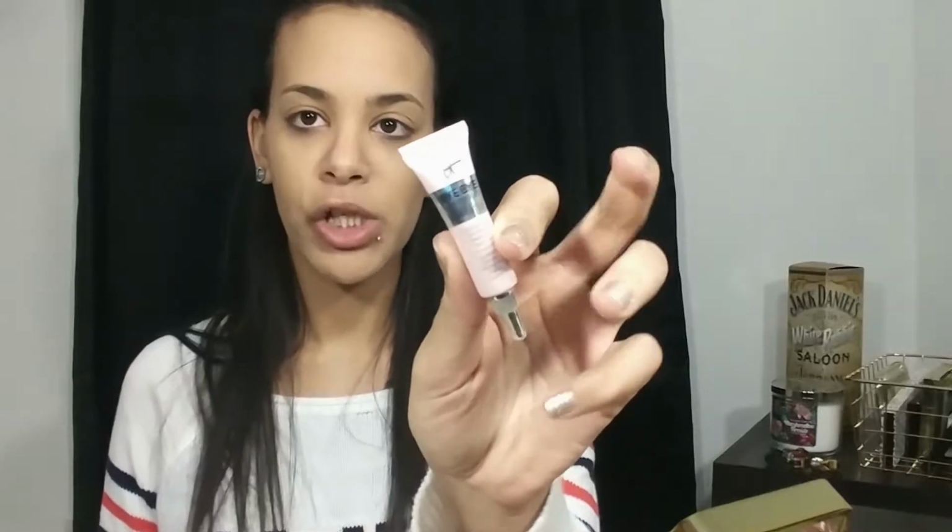Okay, for my concealer, I'm going to use the Bye Bye Under Eye Illuminating Concealer. And I have the shade Tan. I got it in an Ipsy bag, so this is like the little sample size. And I'm just going to use my finger to apply a little bit.